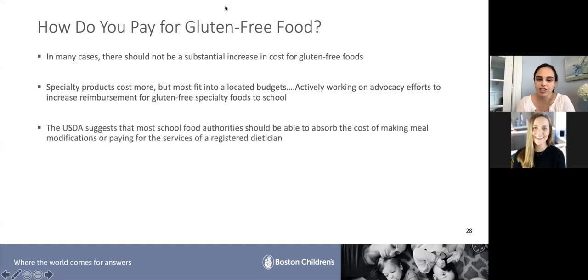The USDA suggests that most school food authorities should be able to absorb any additional costs of making meal modifications, or by having the services of a dietitian on the team. I can't stress to you how important it is to have a dietitian as part of the food service team. It's something that goes so far in helping the parents feel more confident and just really making it a more seamless experience.